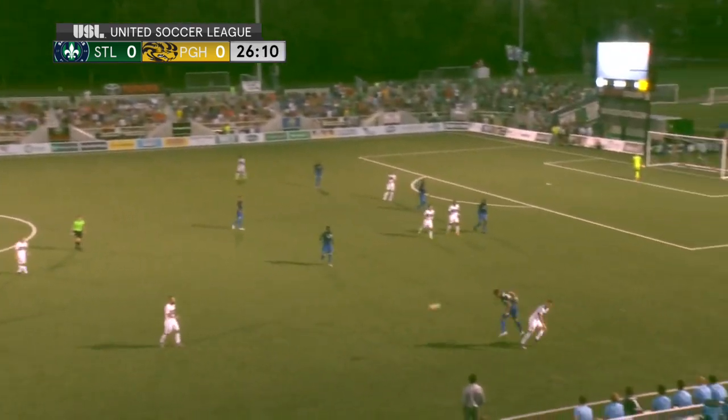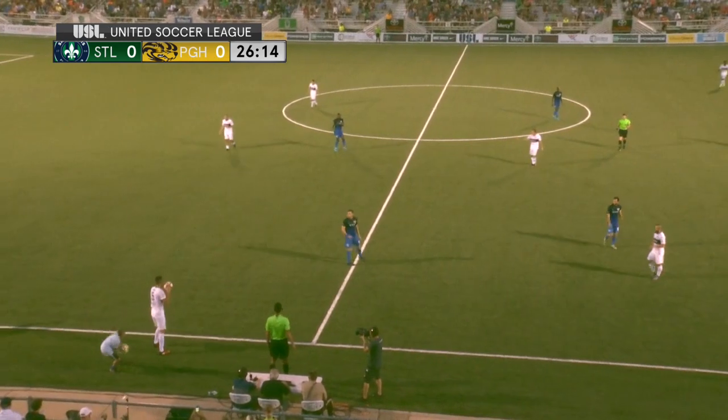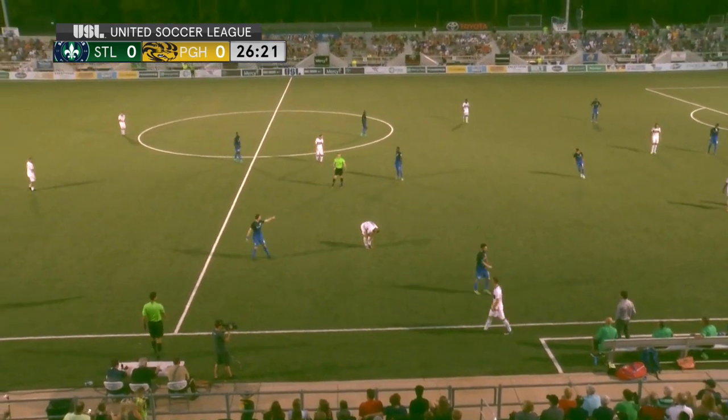Ball spending a lot of time in the air, and when it does, nobody possessing it. It's almost like, here's the ball. No, I don't want it. You take it. No, I don't want to take it. You take it. Hot potato.